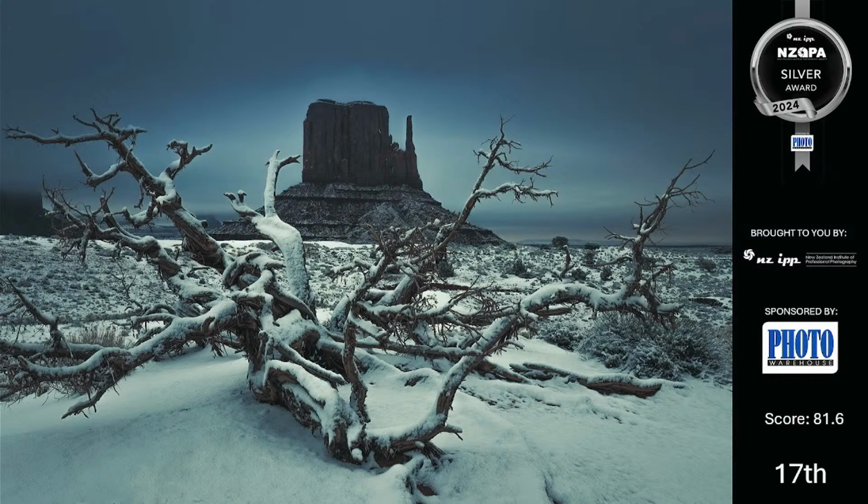I feel like the horizon's a wee bit tilted, maybe. Have a wee look at that, and there's a bit of a glow around that rock too. Thank you, Janine.